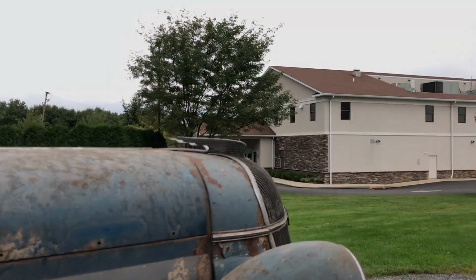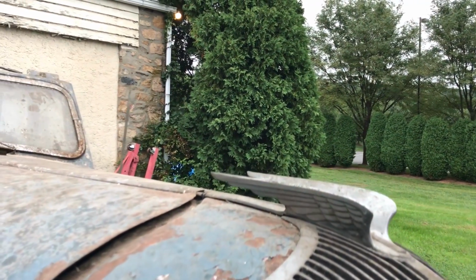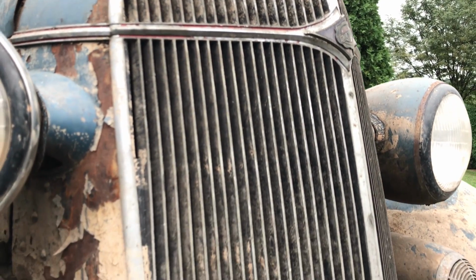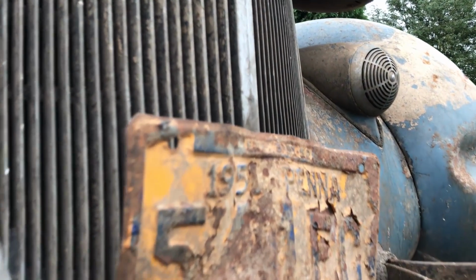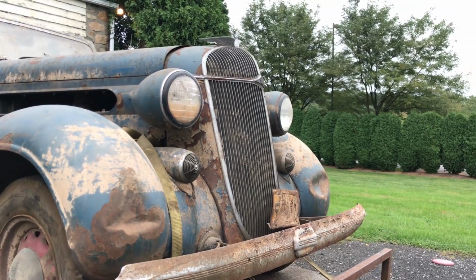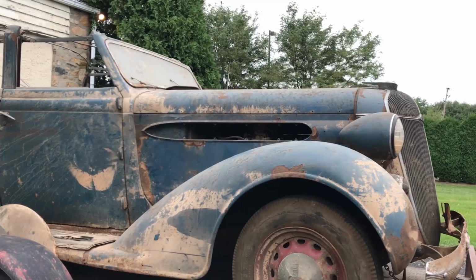It is a straight 8, and we will get some shots a little later of the engine. Just takes more than one hand to pull it apart. Grill, really cool. Got the Chrysler wings there. You can see how nice that grill is. Really, the car overall is pretty remarkably clean. Last time it was on the road was '51 or '52. The plate is still on it. Couple little dings, whereas I think when they were pushing it around, the guy that had it, I think he might have bumped into the wall or something, but nothing too bad.